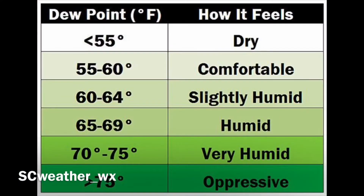And here's why. First of all, we're going to start out with this chart right here. This is a dew point chart from the National Weather Service in Chicago from a while back. A dew point less than 55 degrees would be considered, it feels kind of dry outside. 55 to 60, comfortable. 60 to 64, slightly humid. 65 to 69, it starts to get kind of muggy outside, kind of humid. Then very, very humid when you start to get into the 70s.